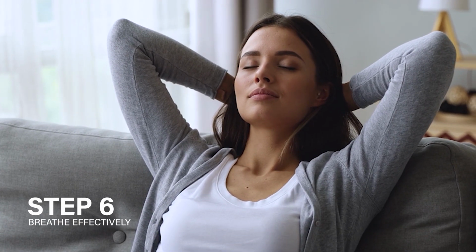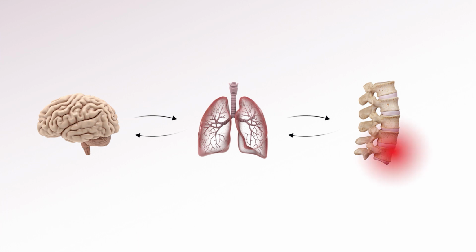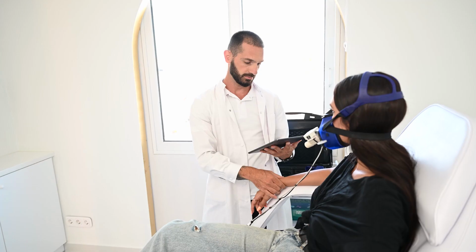The 6th step to longevity is breathing effectively. Breath can affect your posture and brain function. Erratic breathing, also known as hyperventilation syndrome, can impact how our brain functions, cause anxiety, and increase the risk of mobility problems such as lower back pain. Hyperventilation can be subtle and common. More than 10% of people chronically hyperventilate, and few know it.